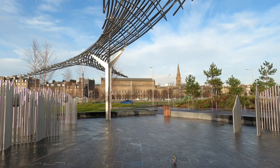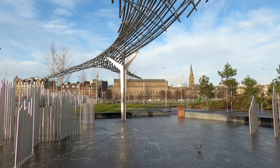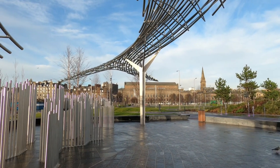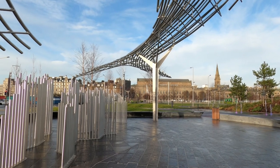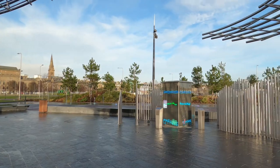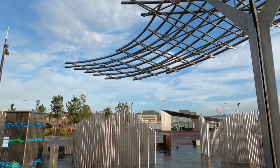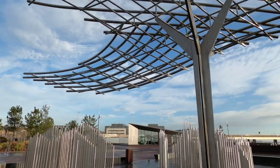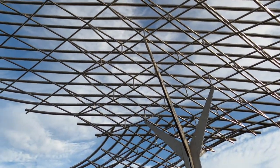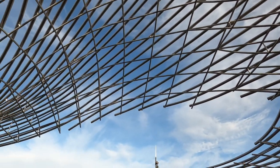It took them a couple of days to actually make sure it was safe and in place. And there were a couple more weeks of work for the stuff underneath it. But I'll talk about that in a moment or two. You can see again, just showing you the sculpture from this angle.